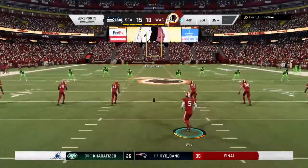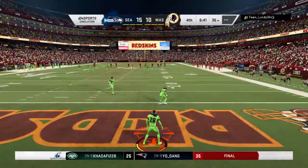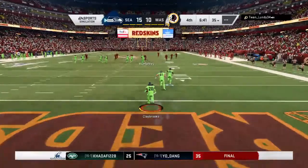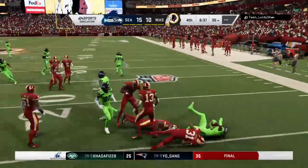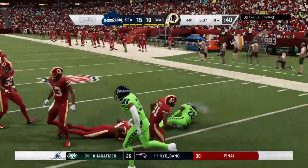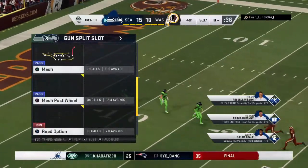A 5-point game now as here comes the kickoff. That'll be taken in the end zone. And the decision to bring it out is going to cost him about 7 yards all told as he's taken down back shy of the 20.